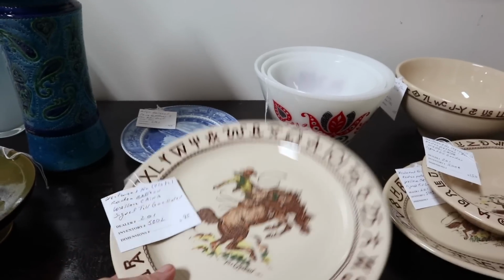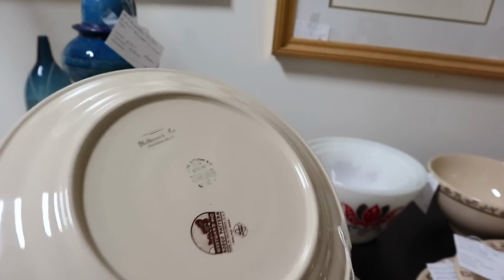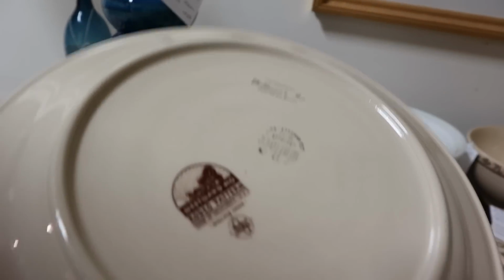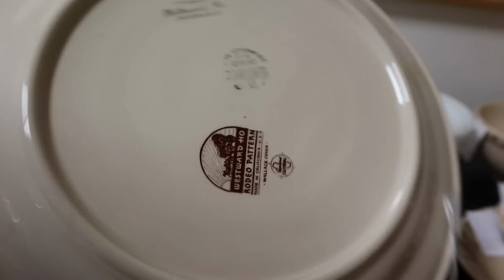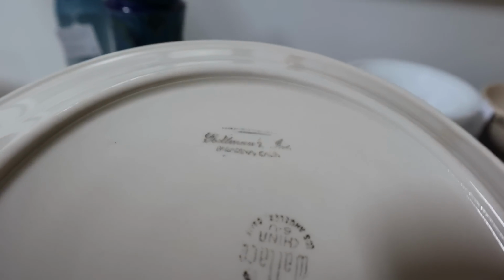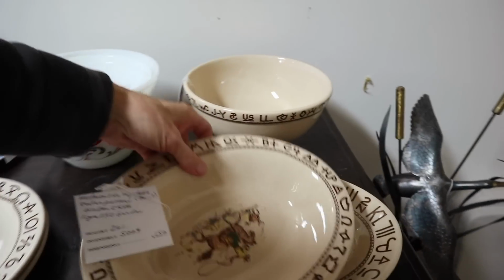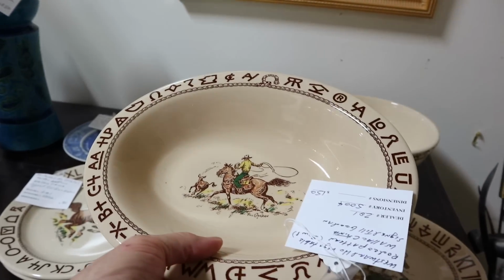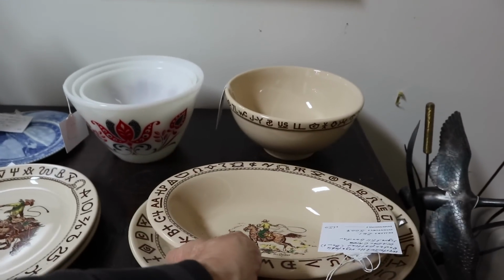These are Westward Ho. Now this is Wallace China. Till Goodan was the artist. And this is the original 1950s. You see the various stamps, the underglaze stamp, the Wallace China ink stamp. They were out of Los Angeles, and they mainly supplied restaurants, like this one in Pasadena. There are pieces of Westward Ho that were made in the late 1980s and early 1990s. They're not as heavy as these, and the marks are different.